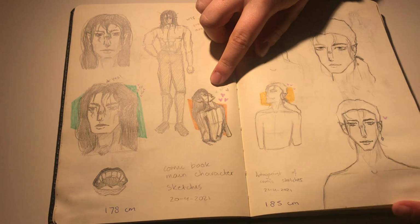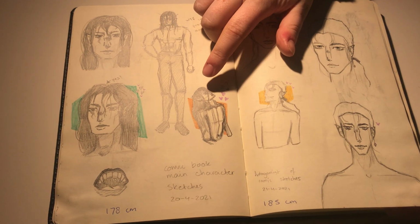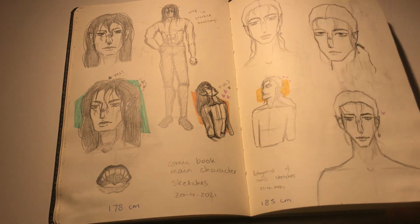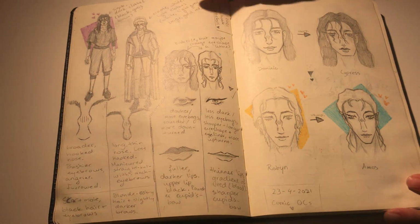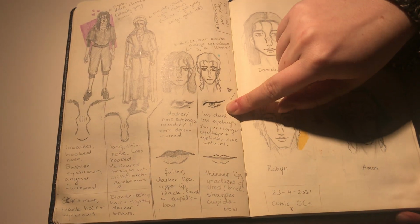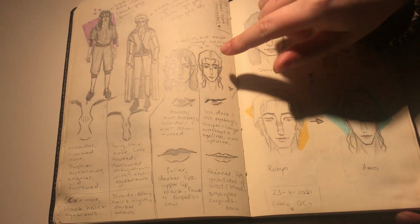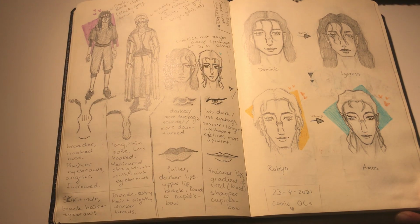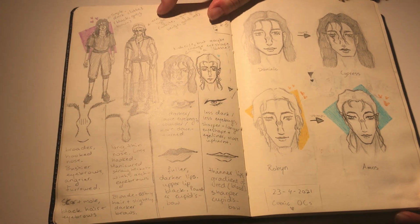I really like how this one came out. It kind of reminds me of Skyward Sword, the Zelda game. I don't know, something about it. More planning for them, and trying to figure out what makes their faces different from each other, like their eye shapes and nose shapes. I like how this sketch came out. Sorry, I keep checking to see if my sketchbook is in frame.